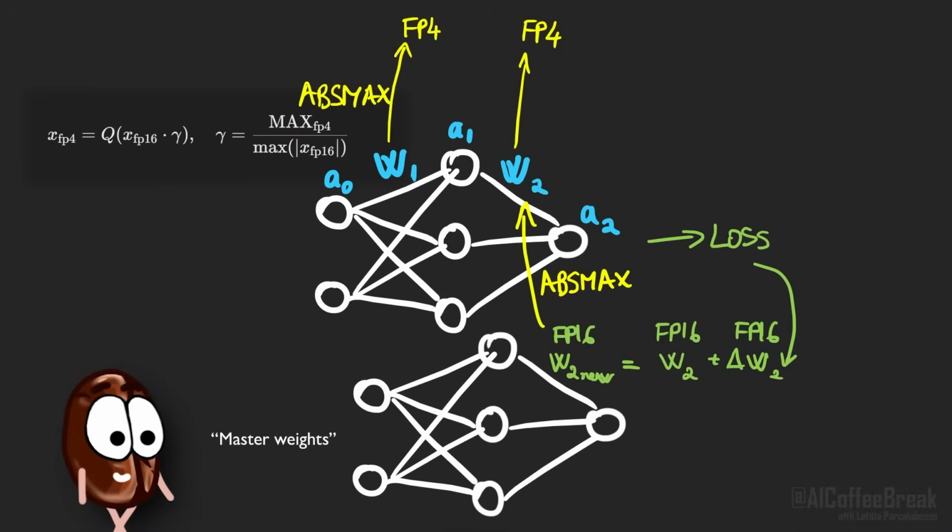A master copy is needed because FP4 doesn't have enough precision to store the tiny changes that happen during weight updates. These updates are often small floating point values, and if you try to apply them directly to FP4 weights, they'd get rounded off and lost, which would break learning. So instead, the model keeps an FP16 version of the weights behind the scenes, and during backpropagation, it applies the updates to this high precision copy. Then, for the next forward pass, it requantizes the updated weights back to FP4 using the absmax function.